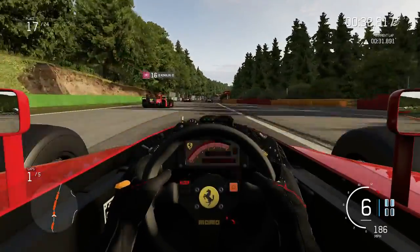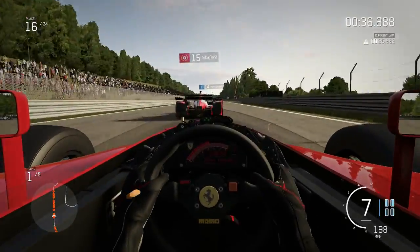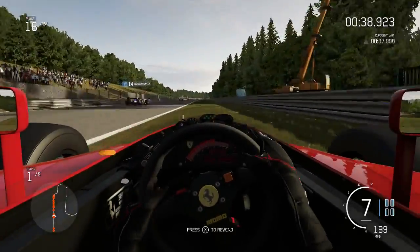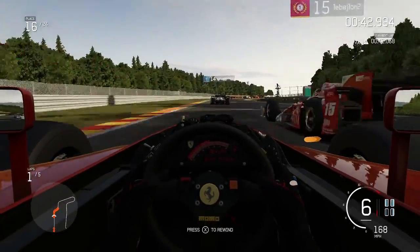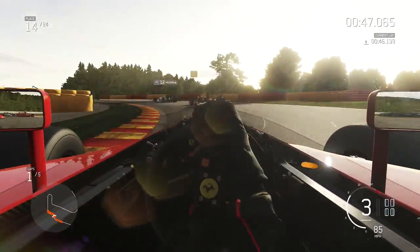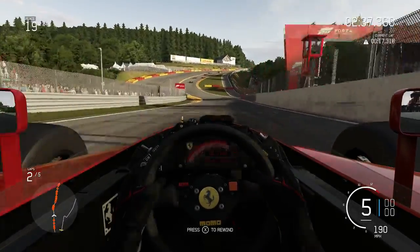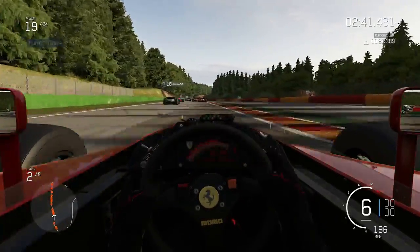Already, this thing is freaking sick in a straight line. Look at this. We're soaring past LMP1 cars like it's nothing, and we're driving on the grass. Still have plenty of grip. It's fine. Into the braking zone. This thing feels incredible. Up at Rouge, this thing just absolutely flies.